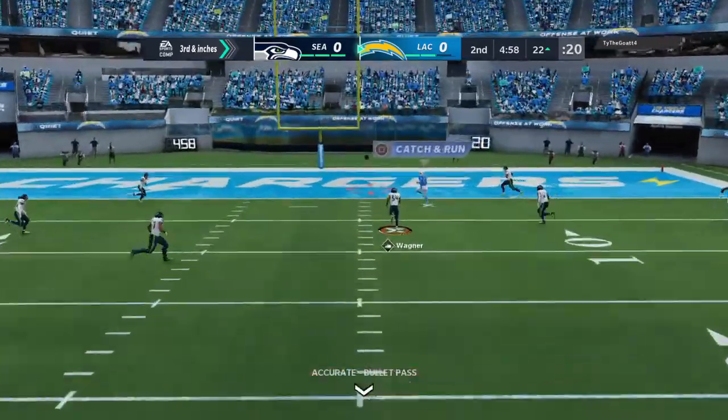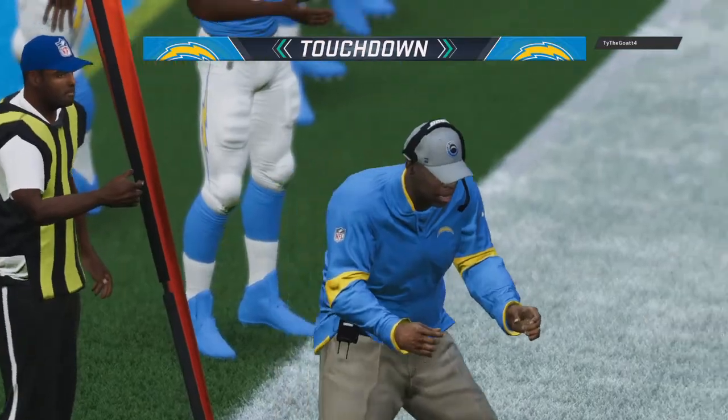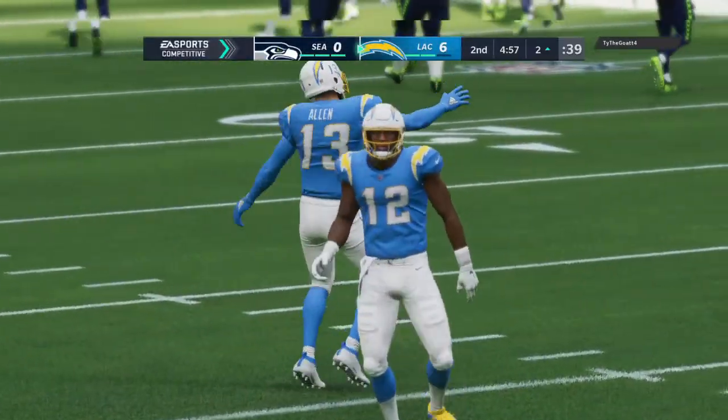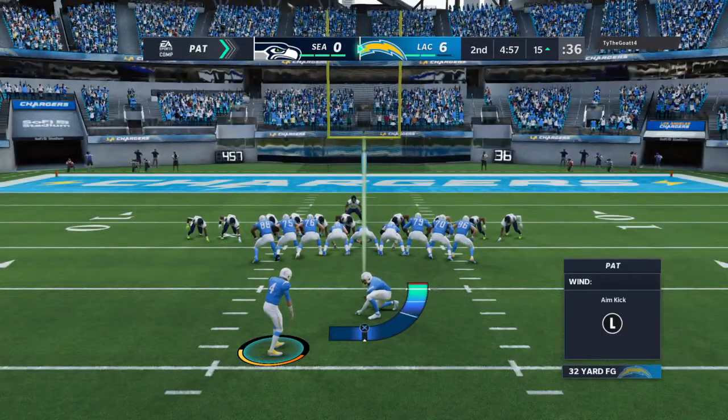Herbert on 3rd down now. And it's Allen for the Charger touchdown. Keenan Allen there to make the grab as his guys are first onto the scoreboard here this afternoon.